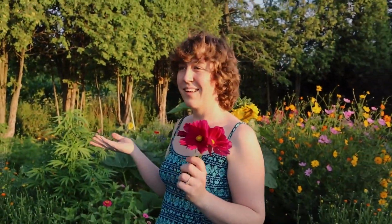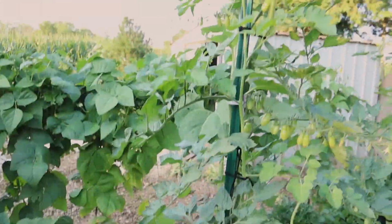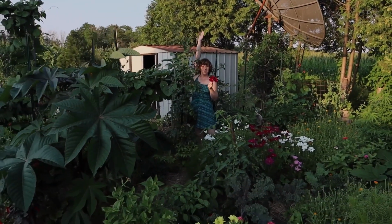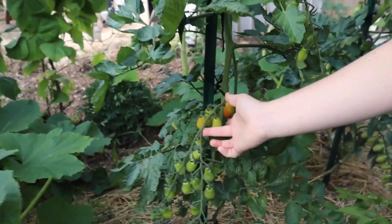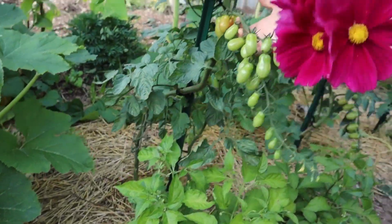It's so easy. Look right behind you how tall that tomato is. Let me stand next to it for reference. Look at this thing. It's as tall as me, plus a million. And it's covered in tomatoes all the way down. Come see. Look at all these tomatoes. That's all one branch. Look, it keeps branching off.